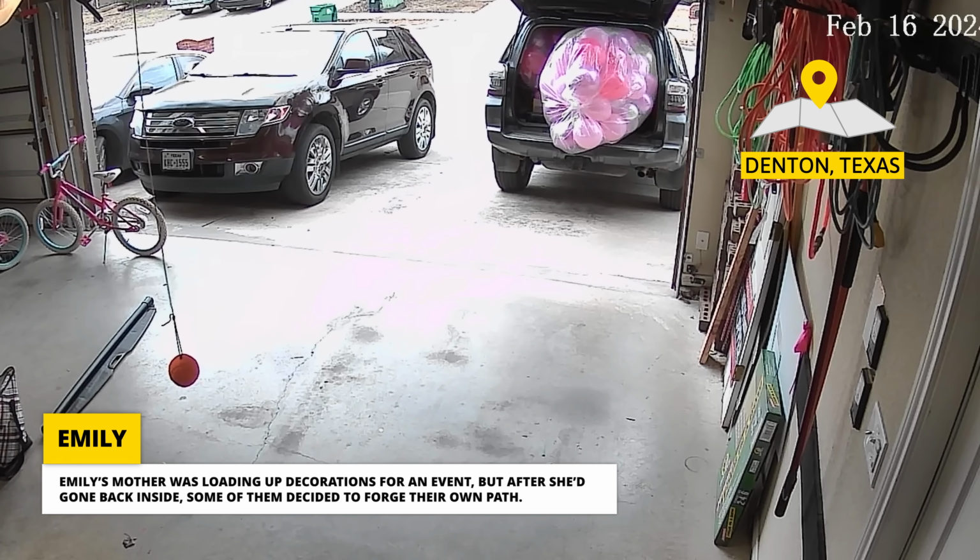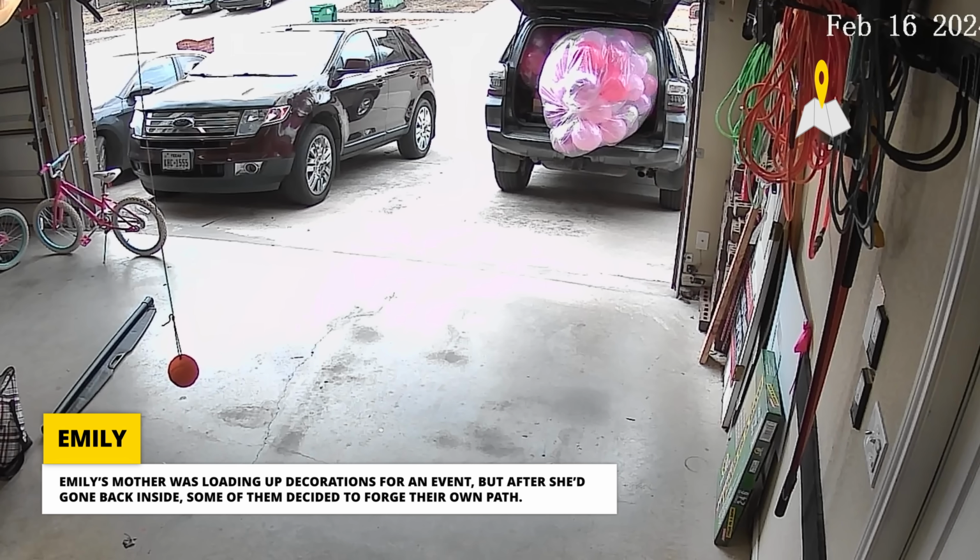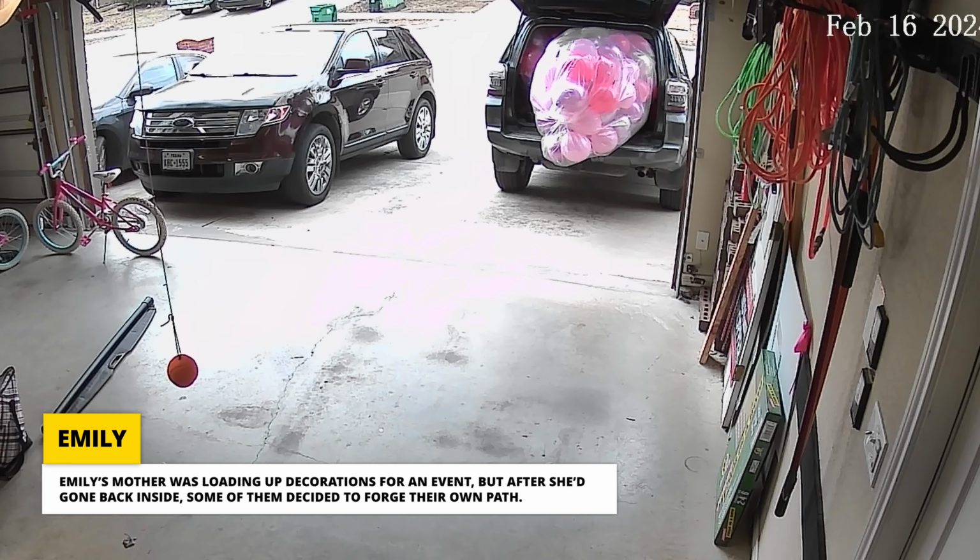Emily's mother was loading up decorations for an event, but after she'd gone back inside, some of them decided to forge their own path.